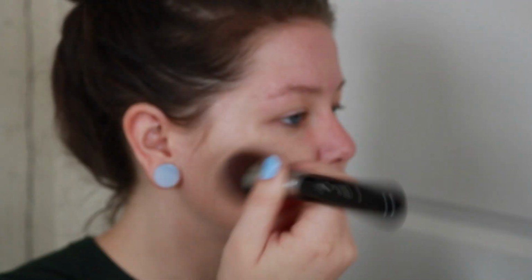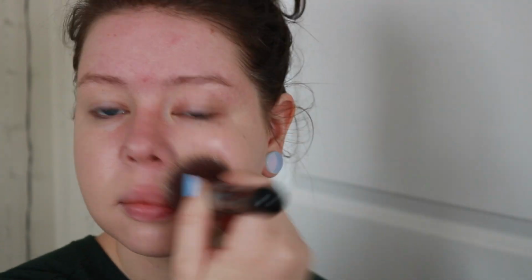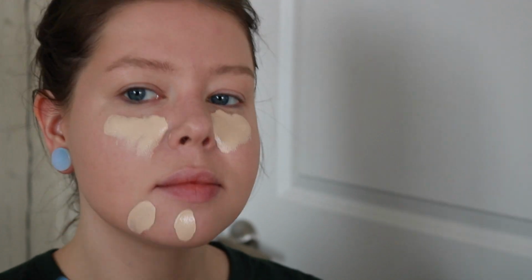On day 5, which is today, I went in with the Catrice primer again, because I do really like that primer. I think it helped really smooth things out. Then I put the foundation on, and then on the high points of my face, I took the Maybelline Superstay, almost like I would a concealer, because I didn't use a concealer any of these days at all.